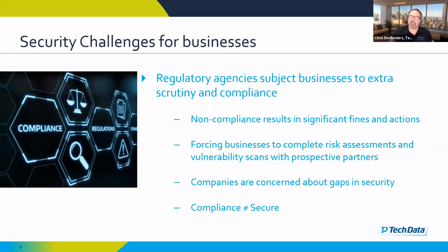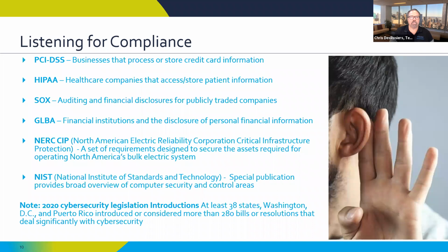And then compliance does not equal security. There are a lot of customers of yours out there lulling themselves into thinking, yeah, I'm compliant. I've followed the letter of the law. But when you misconfigure an Amazon web server, it's a human error, which means you're still not secure and subject to compromise. And so there's a little bit of looking under the hood when it comes to that.